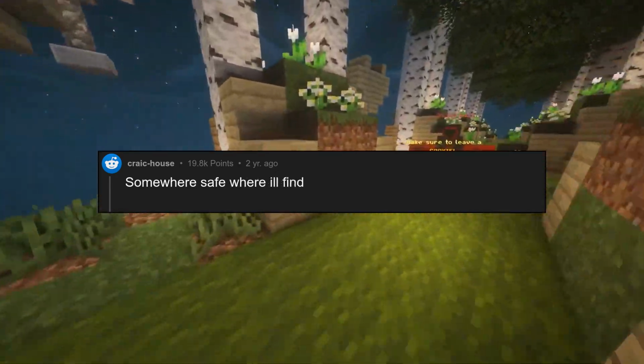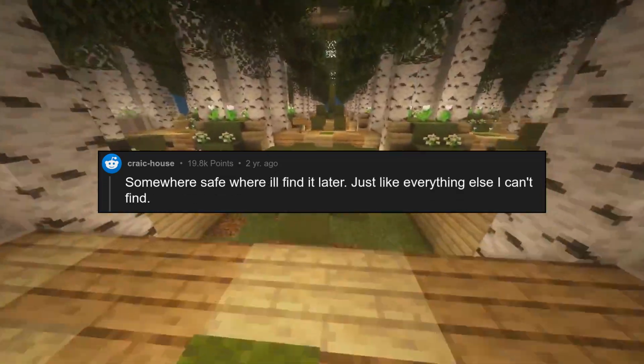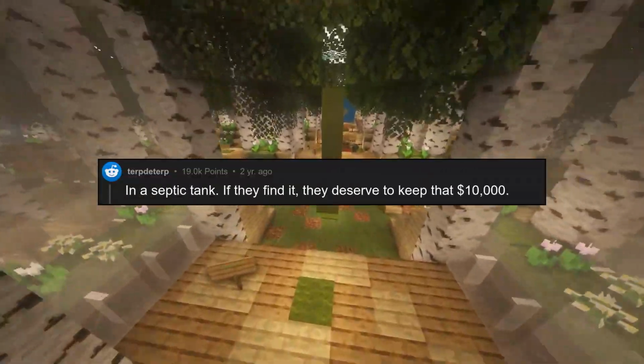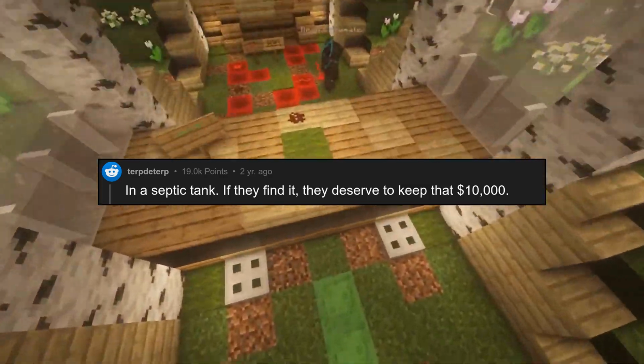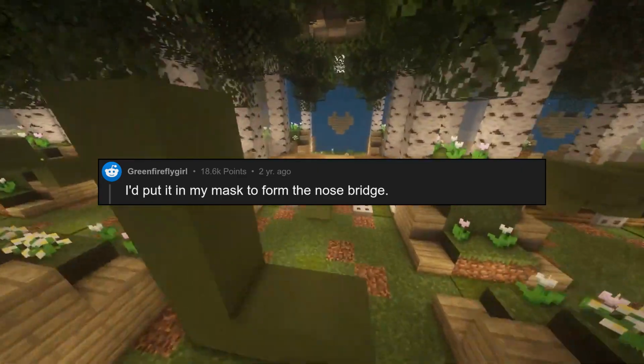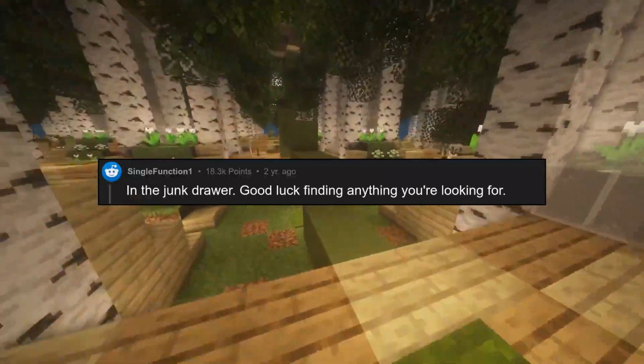Somewhere safe where I'll find it later. Just like everything else I can't find. In a septic tank. If they find it, they deserve to keep that $10,000. I'd put it in my mask to form the nose bridge. In the junk drawer. Good luck finding anything you're looking for.